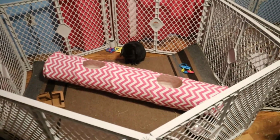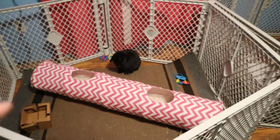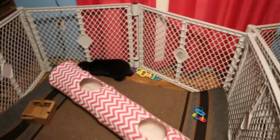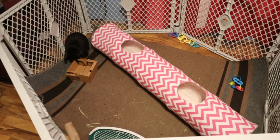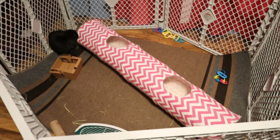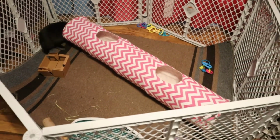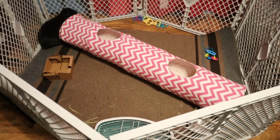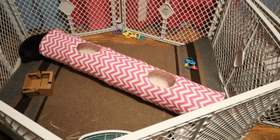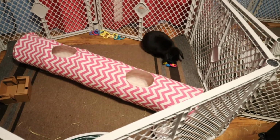So it is a larger area. If we do get a rabbit, sometimes we take this apart and we click them together so then they get the whole run. But, you know, they get to have fun. Right, Maleficent? So you go ahead and have fun, Maleficent, while I get your stuff done for when you get back into your room with your babies, and your babies can take a little nap.